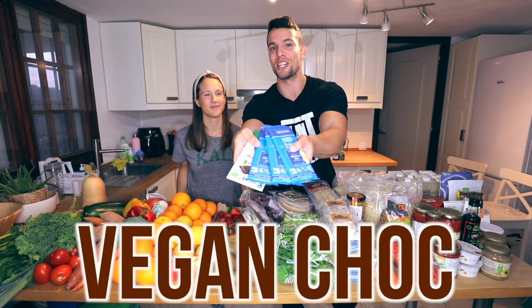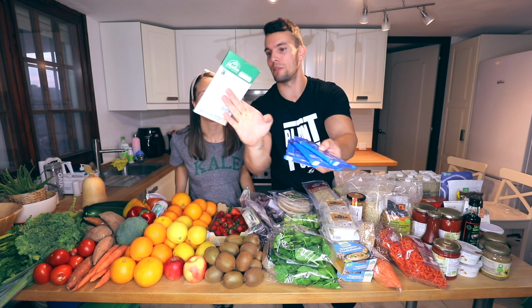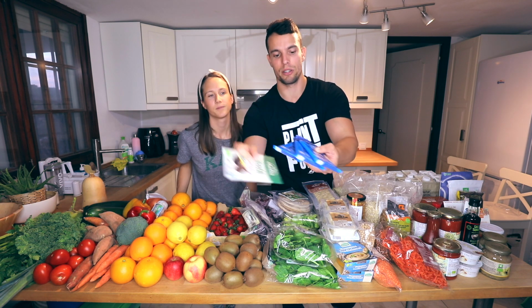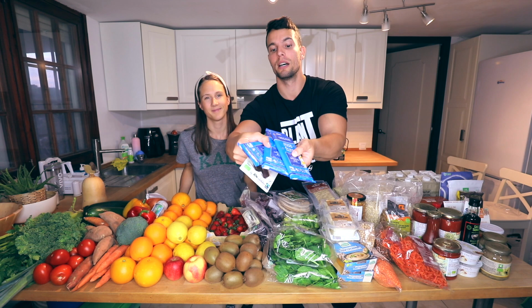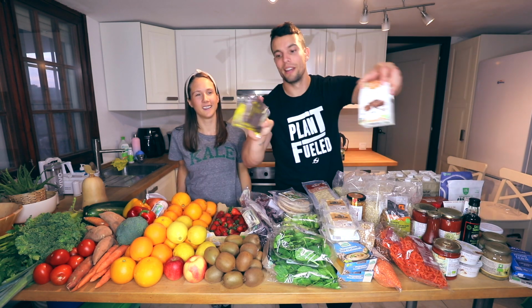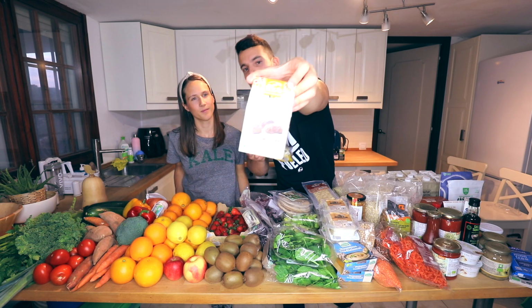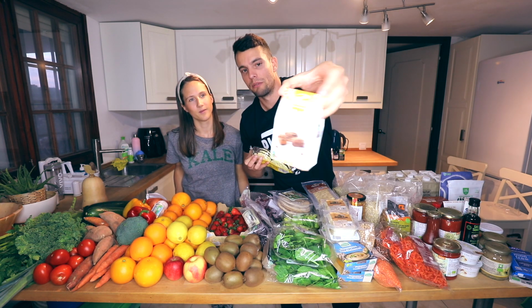We have some vegan chocolate here. So we have one, I don't know what this one is, we've never tried it before. Just a dark chocolate. Yes, just dark chocolate. And then we have these Moo Free British chocolate bars here too. And then we have some corn cakes with dark chocolate and some vegan truffle chocolate.